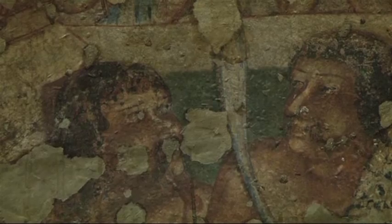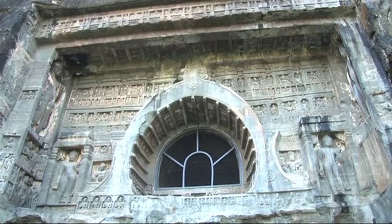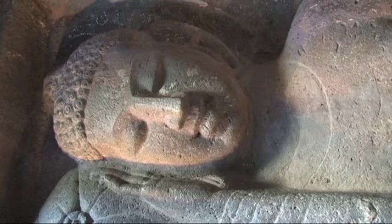The paintings have deteriorated significantly since they were rediscovered, yet remain remarkable for their grace, elegance, and serenity. This cave is one of the most complete and most preserved caves as far as structures are concerned from inside. A lot of beautiful carvings. This cave is also the one which has the sleeping Buddha or the reclining Buddha.